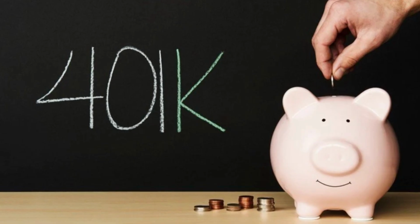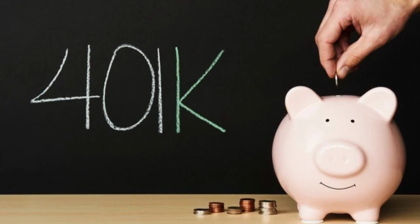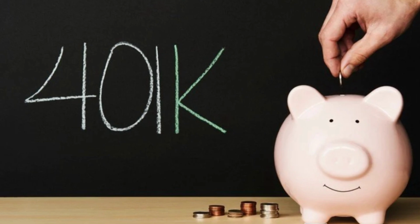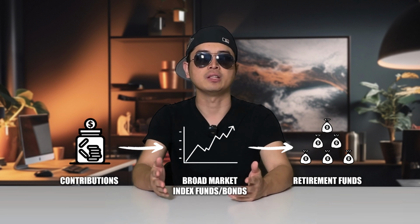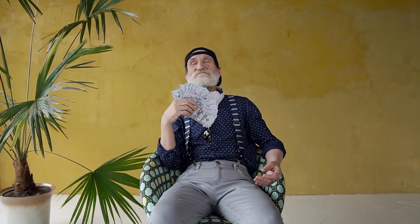You know, even the 401k system most people use for retirement is based on this exact strategy. Putting aside a portion of each paycheck, investing it into index funds and bonds, and letting time do the heavy lifting. Millions of people have used this method to build real wealth without needing a finance degree. So if you want to invest without the stress, DCA into a broad market index fund is one of the smartest ways to do it. Simple, steady, and surprisingly powerful.